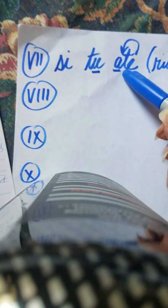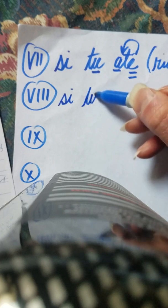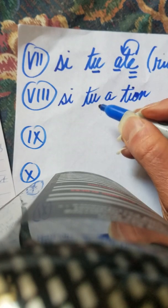Situation, and again, notice that there's a T at the end. Yes, I know technically there's a silent E. Situation. Let's go. Situation. We find ourselves in many different situations at times.